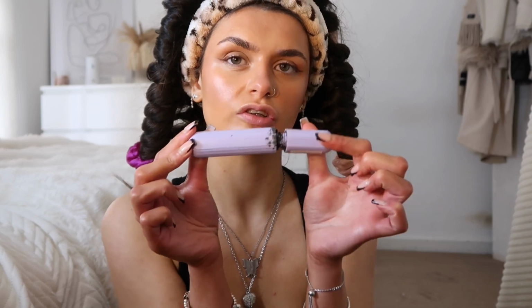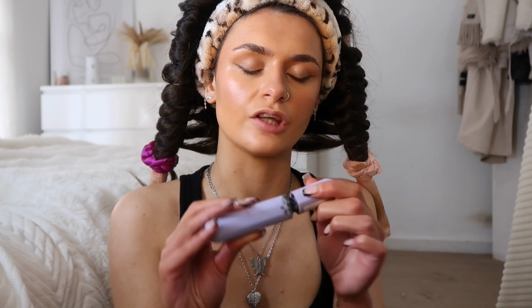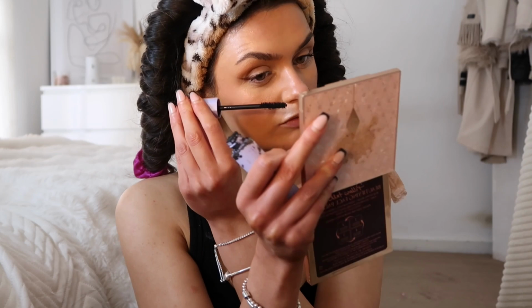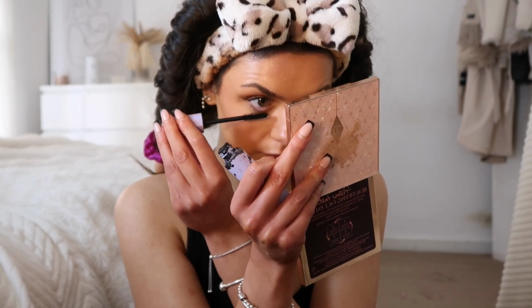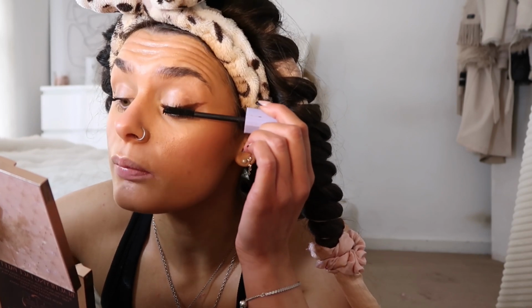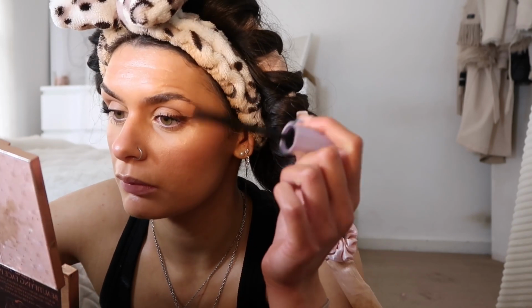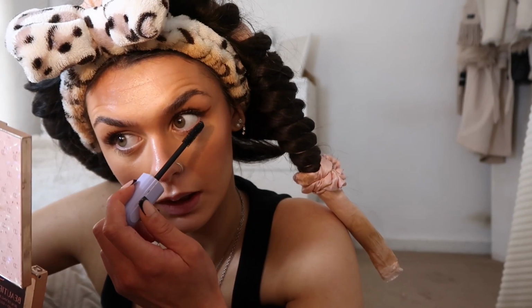I'm obsessed. For the mascara I'm going to use, this is a Maybelline one, but I've got no idea what it is. I just know it's this purple packaging because all the packaging has come off of this. But I just remember it's a Maybelline one because they're the only mascaras I really use. My lashes aren't really thriving at the minute. I need to get back onto using my lash serum because these lashes aren't lashing. I also need to get a new mascara because this one is running out so bad. That's probably what the problem is, that the mascara is running out.